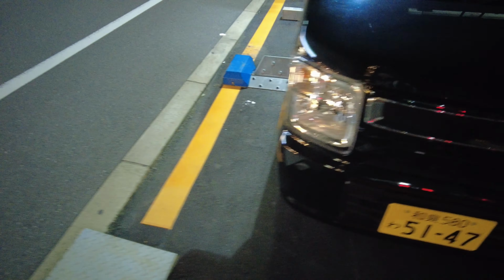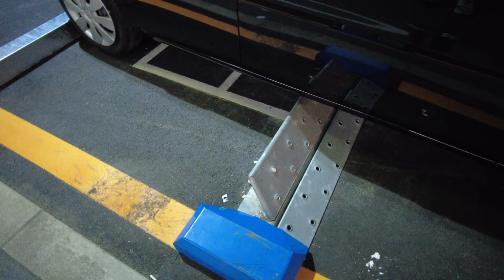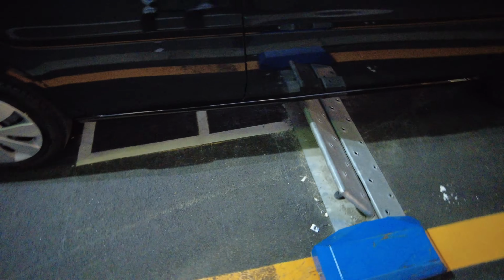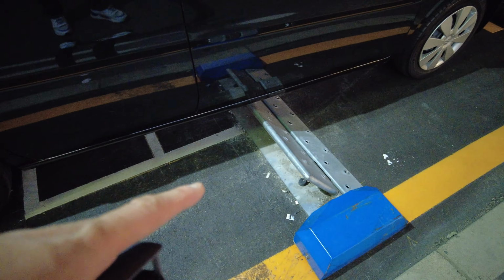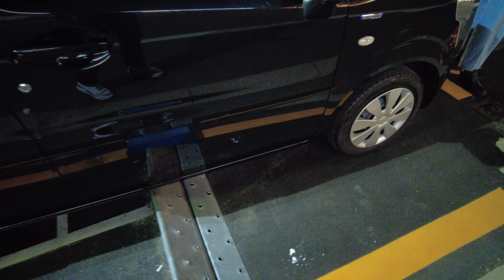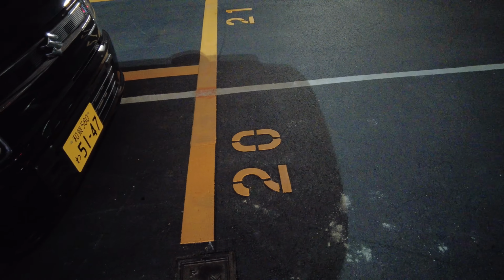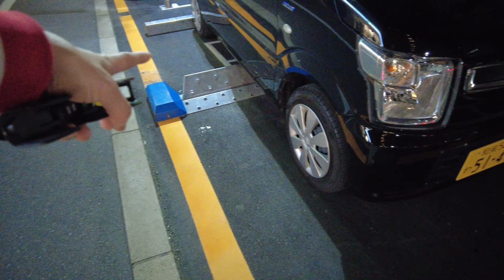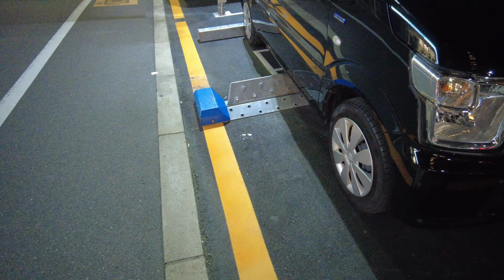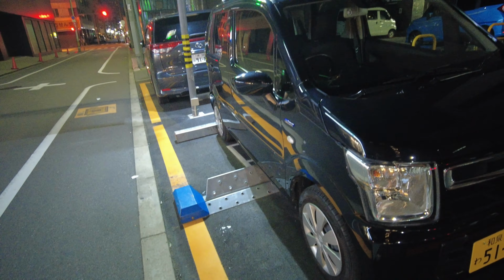And you can see my car after 3 minutes, elevated, and my car cannot go out because my car will get stuck. Okay, so what I need to do is go to the area to pay the parking and punch in the number, which is 20 for my car, and then you pay the money, then that little ramp thingy will go down and then you can go out. Interesting idea in Japan.